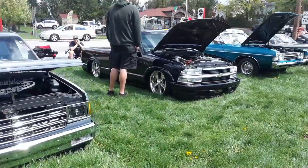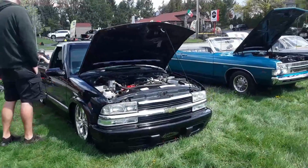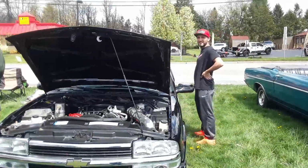Nice little Chevys. I like these S10s. I just had this in the shop. I had the extra. They look so cool. I pushed the compressors in the guy that had it before me.